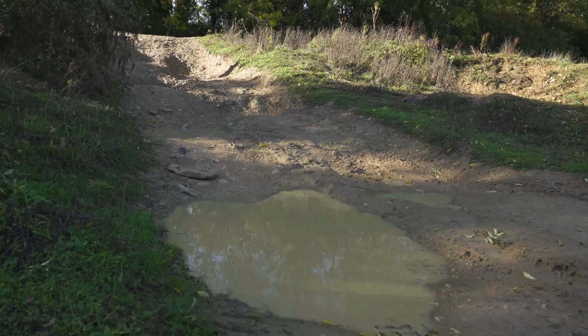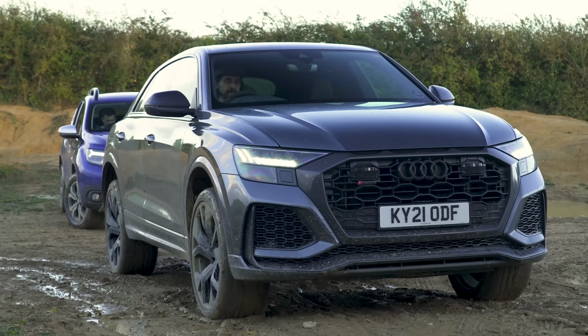Anyway, this challenge is basically some slippy steps. We're going to be climbing our way up them. What this is going to do is test the car's ride height, suspension travel, and traction, their ability to keep moving. So the Audi's going to go first and I'm going to follow it. Maybe I can humiliate it with my little Duster.